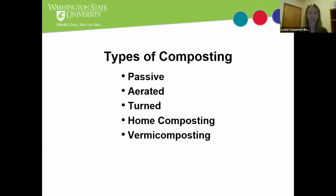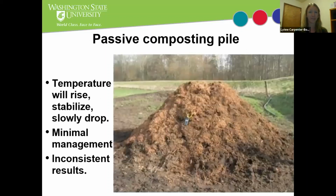So let's talk about some different types of composting: passive, aerated, turned, home composting, and vermicomposting. The most common type for the backyard or for small farms is what we call passive composting. This means you gather all your materials up, do the best job you can to balance out that carbon nitrogen ratio, give some porosity, and then you let it sit. So with this, we definitely should see that temperature rise. It'll stabilize for a while and then slowly drop off as the microorganisms have used up most of the goodies in the middle. This is the easiest way to do it, requires minimal management, but it can give you inconsistent results.